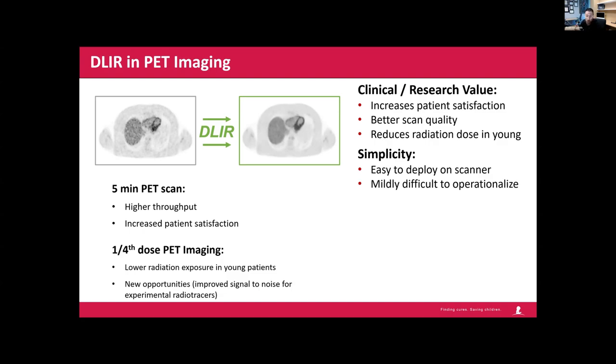If your goal was to scan more patients, do you have enough uptake rooms to be able to do that? Do you have the personnel to be able to handle that? So you might not be able to quadruple the number of patients you do on a scanner. That's probably unrealistic. But sometimes just getting in 25% more scans in a day could be a huge benefit for you. So the financial benefits, the faster scan and the higher throughput.